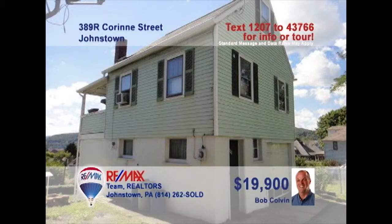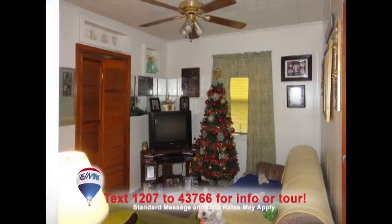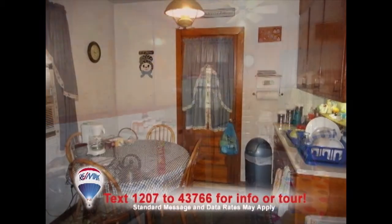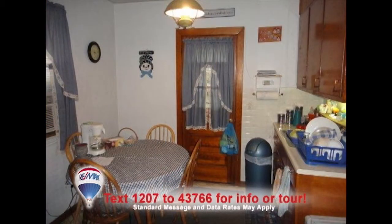Why pay rent when you could own a home for less? The Bob Colvin team would love to show you how. This two-bedroom home is the perfect alternative to paying rent. This home has a kitchen with plenty of room for the cook to work. There's also an eating area making serving meals easy.